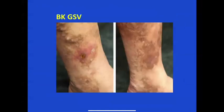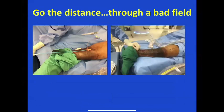And that, I think, should tend a lot of great saphenous vein reflux. So you've got to tailor how you're going to deal with that truncal vein ablation using specific advice. And that's why I think a lot of non-thermal techniques have taken off. And this is an example of a bad skin and going through a very difficult field. And this is an example of using glue for the small saphenous vein.